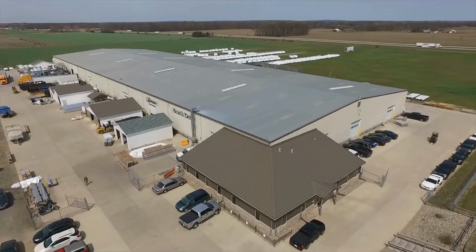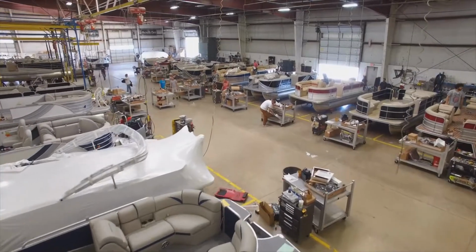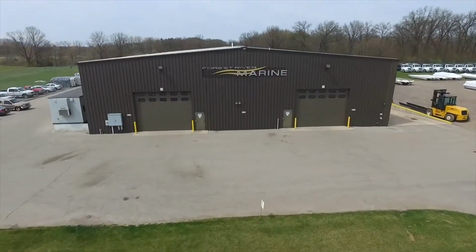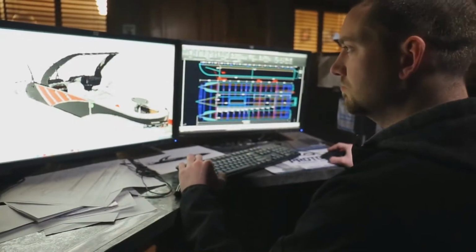Forest River Marine operates from two manufacturing plants in northern Indiana. The primary facility in Middlebury and a second facility in Elkhart. The process starts in the design and engineering department, where CAD designers lay out the boat plans in the computer.